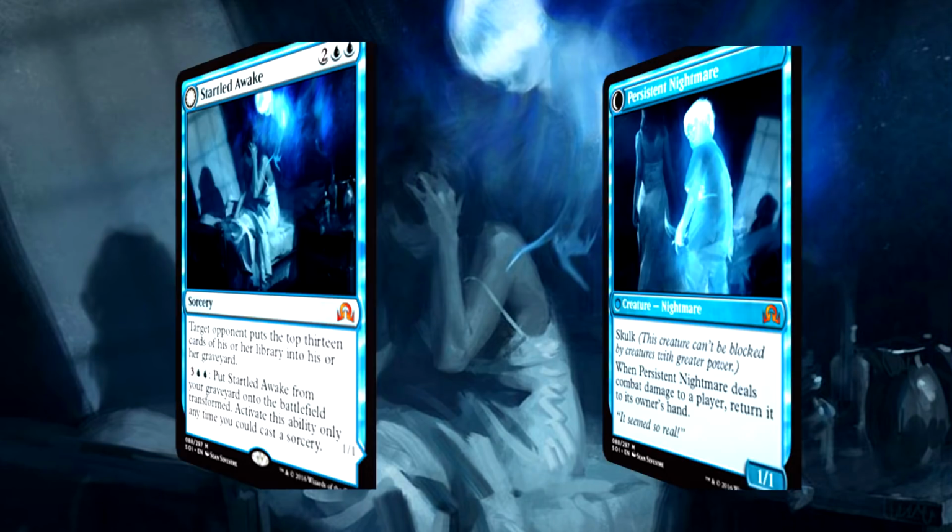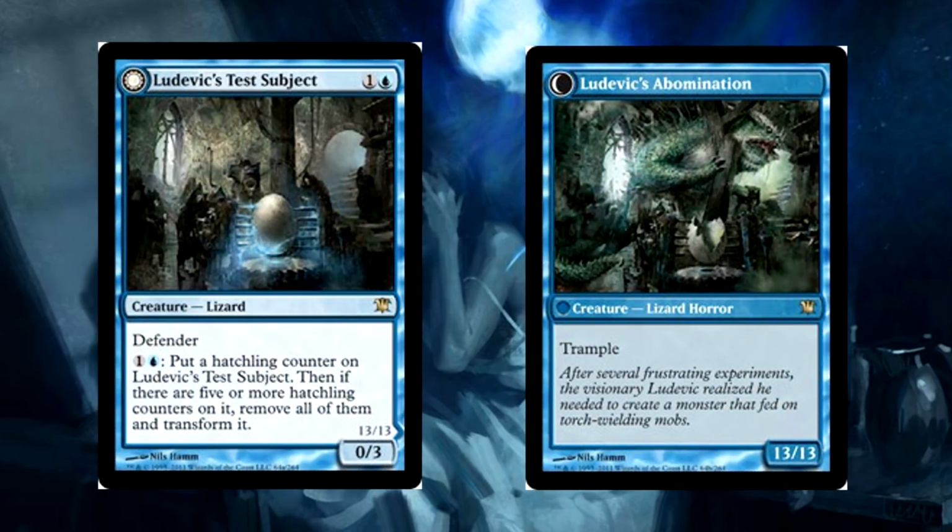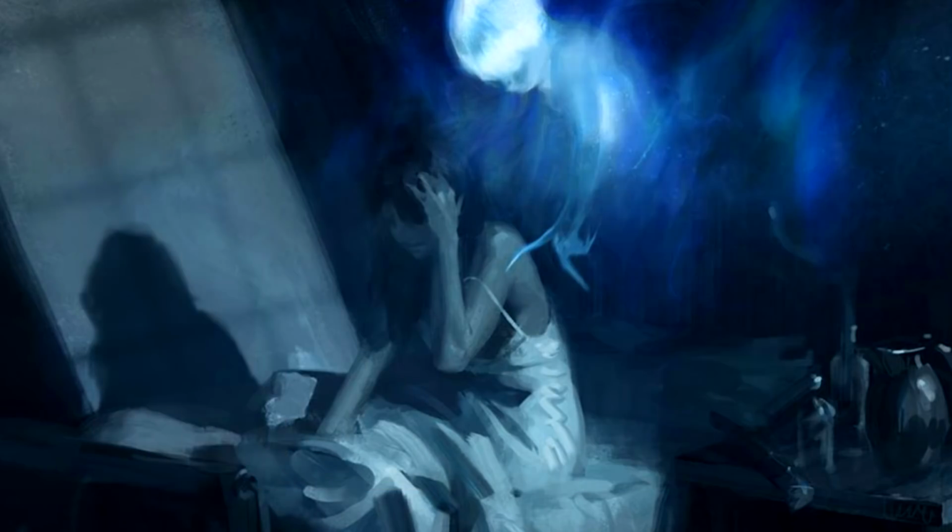If we're trying to be unique about it, Startled Awake is pretty unique. Starts as a sorcery, transforms into a nightmare creature. They want different aspects of power, right? This seems pretty different. How about Ludwig's Test Subject? In the first wave of transform cards, this one might be the most straightforward. You hatch an egg, get something monstrous. Seems iconic, or if not that, at least it has significance to a character in the story.